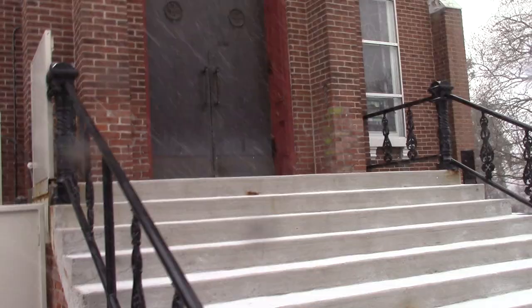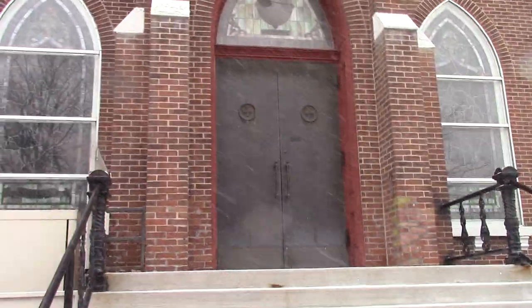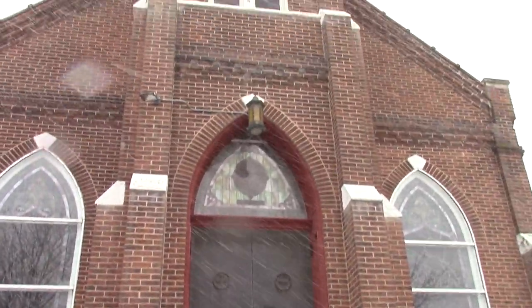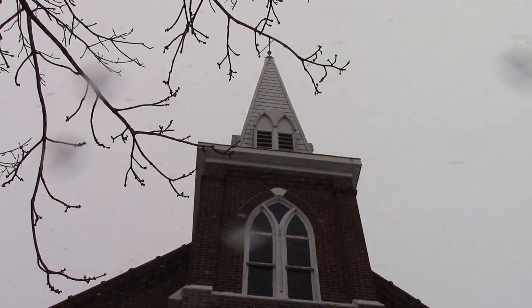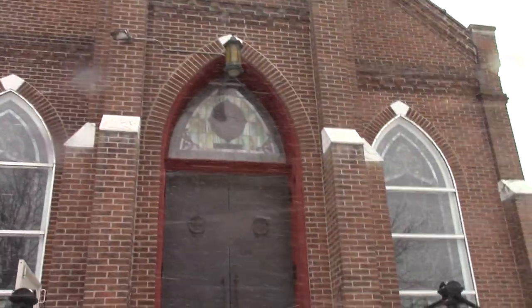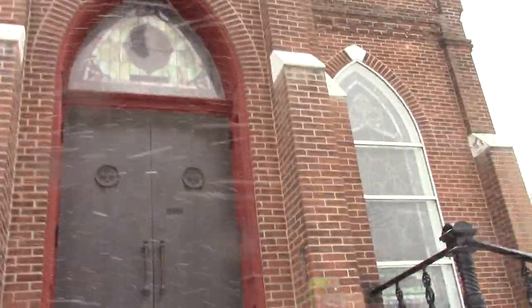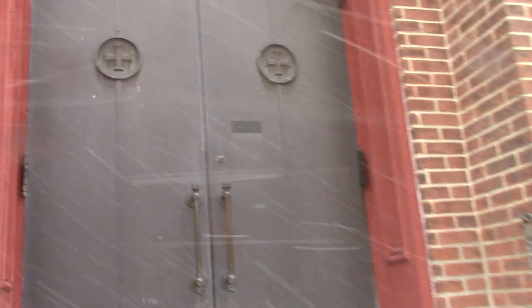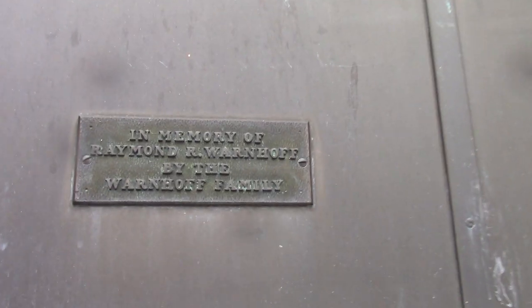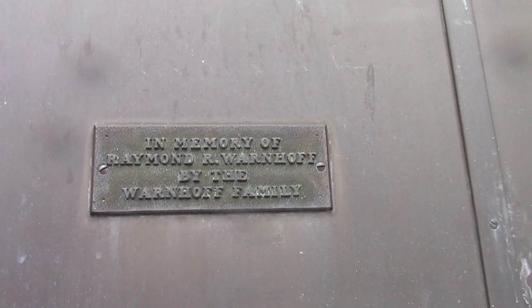But last, I want to step back and just get this beautiful front of the church all the way up there. Isn't that gorgeous? And I'm going to walk up here too and show you these really neat iron doors that have been here since the beginning. Look at that. We've got the crosses on the front and then this memorial plaque.